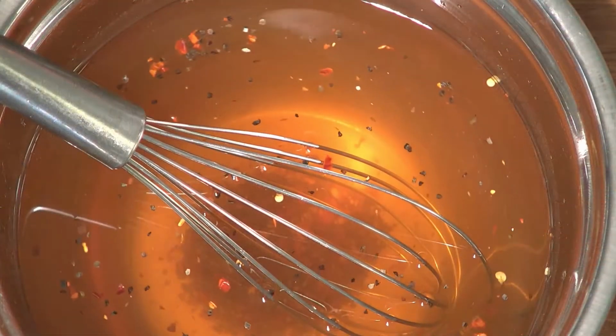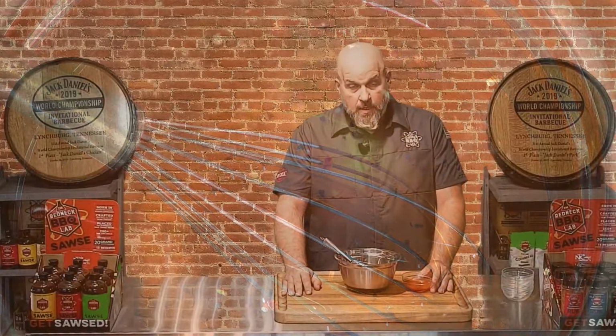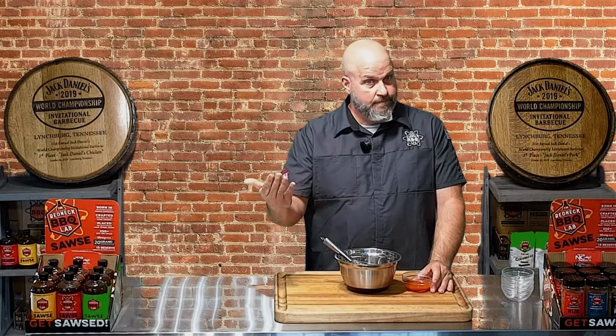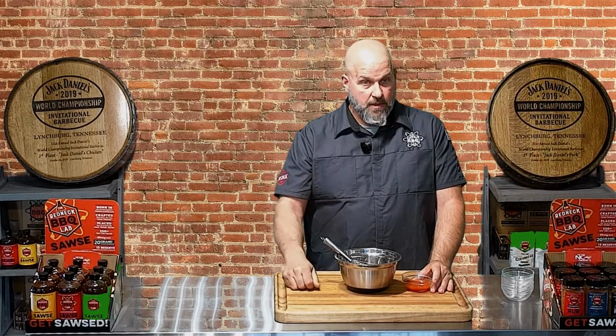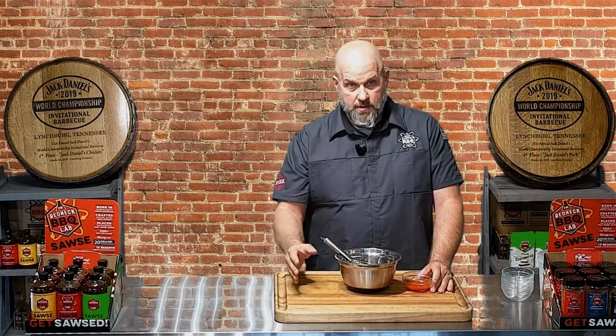Ketchup. Remember what we were just talking about with sugar and vinegar thickening stuff up? Add a tomato component to it, and there you have Western North Carolina sauce. That's pretty much it. Put ketchup in here, you have a Western North Carolina sauce. You take it out, you have Eastern North Carolina sauce.